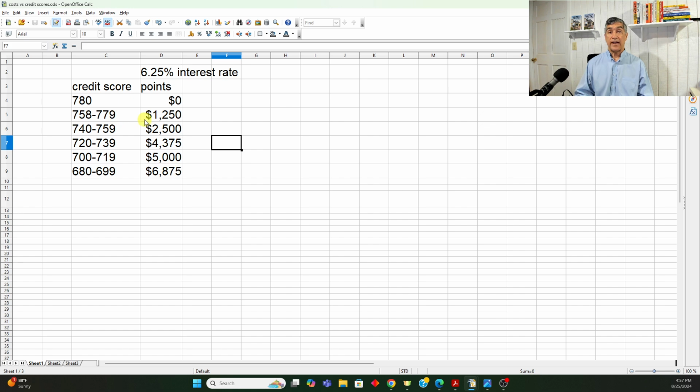So if you're right at one of these bubble levels, if you have a 779, if you can get that credit score up 1 point, you can save $1,250. So that might mean paying off a credit card, paying off a car loan, or something like that. So the more you can get your credit score above here to 780, the better. And sometimes the best rates are not 780 and above. Sometimes it's as low as 720 and above.